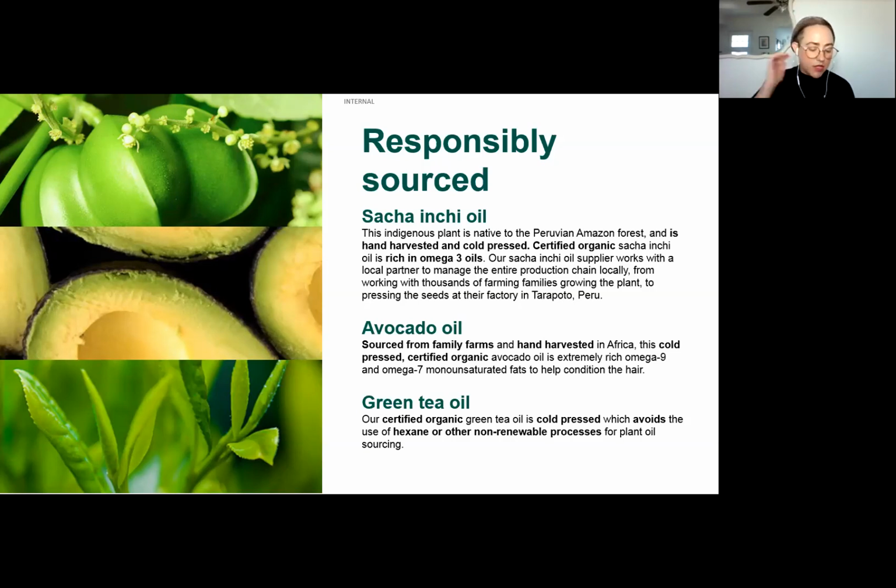Avocado oil, I was going to make you guess this one, because avocado is one of those that people mix up. They put it on their face, they put it on their hair. But we're using it in this very specific way, cold pressed, integrated into the formulation. It's also super rich in omega-9, omega-7, and monounsaturated fats, which is going to help with the condition of the hair. And then green tea, for you colorists on the call, you may know we always talk about green tea being this patented ingredient in our hair color. Now we're using the green tea oil, which is going to add to this trifecta blend of certified organic essential oils in this product. We're going to talk about what specifically in the hair this is going to address as well.